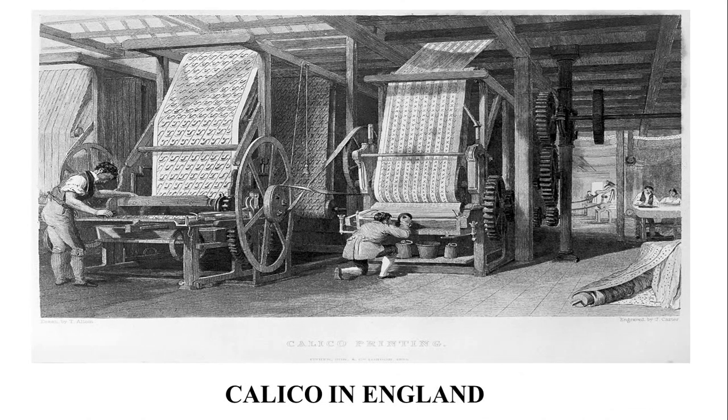At this time, textile industries had just begun to develop in England. Unable to compete with Indian textiles, English producers wanted a secure market within the country by preventing the entry of Indian textiles. The first to grow under government protection was the calico printing industry. Indian designs were now imitated and printed in England on white muslin or plain unbleached Indian cloth.